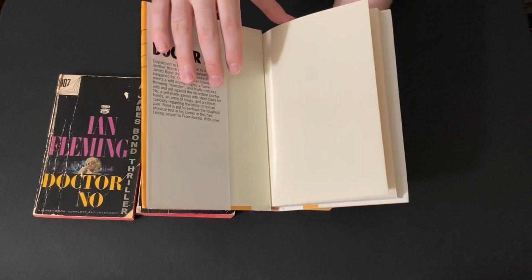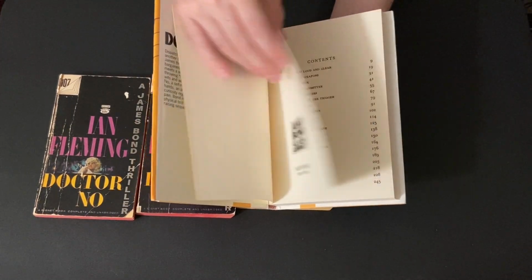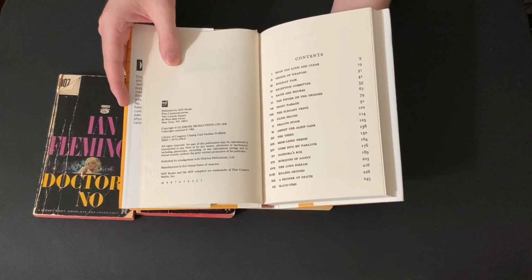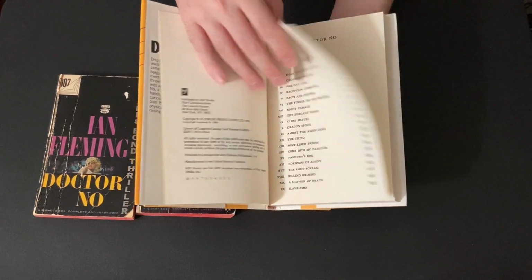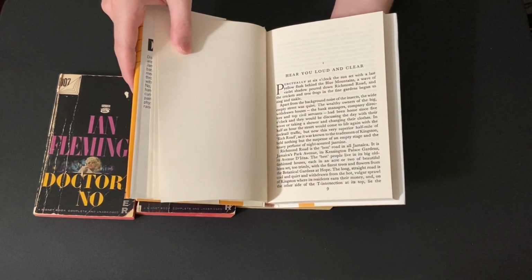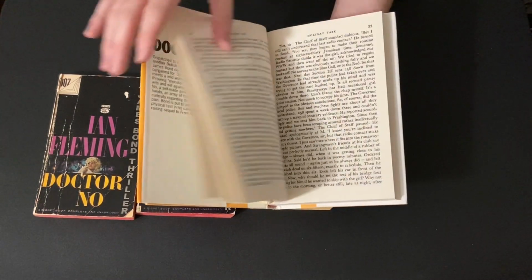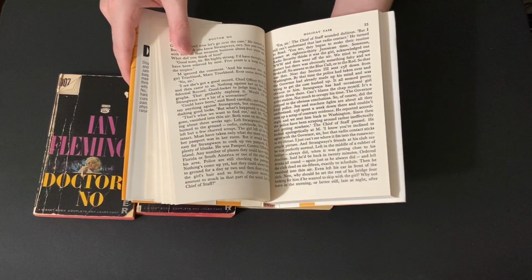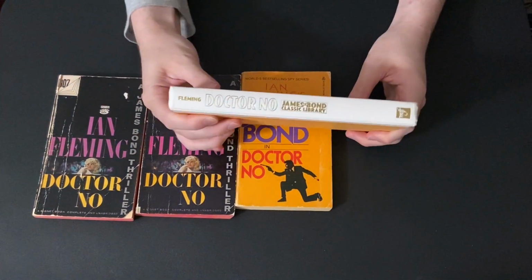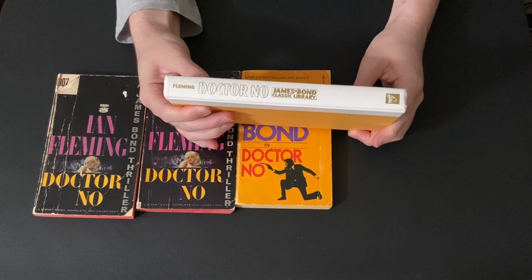So it's the same style and layout as the From Russia with Love edition. Very large printing on this as well, so it is very easily readable. Here is the book itself, and the nice matching spine with the gold lettering.